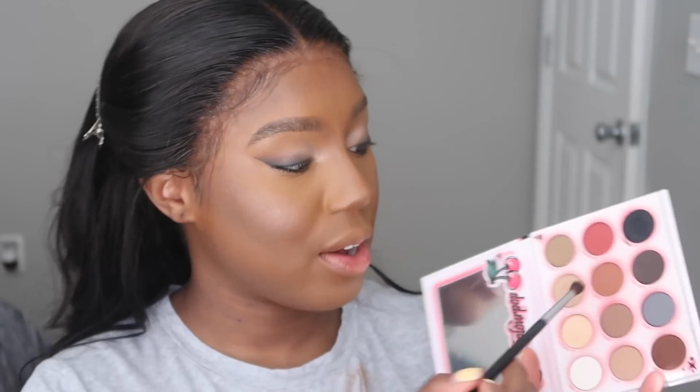And that's it. Ooh, that's it. You see the difference it made? I needed it. I hate liner at the bottom, but I needed it. I'm gonna take this brown, the brown that was closer to my skin tone, and apply it underneath the eye, but halfway. So I'm not gonna bring it all the way in. I'm just gonna keep it on the outer part.